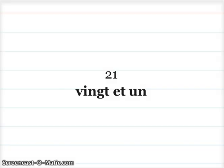21. Literally 20 and 1. 21. Notice that we do get to make the liaison with the T of 20 and the ET, which means and, 21. But notice we do not make a liaison with the T of et and the U of un. In French, that's what we call a liaison interdite, which means it's forbidden.